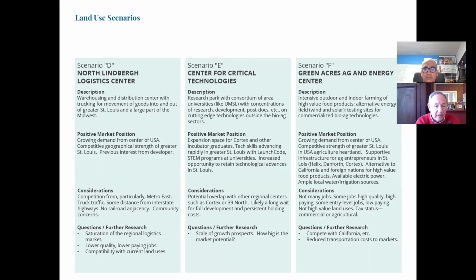Scenario E could be a critical technologies research park, working with a consortium of universities, or maybe UMSL itself, since it doesn't have a research park. It may be how do we start taking some academic research, even corporate research, and moving that into commercial development with enough building space and land space to be able to do that. Cortex is filling up, although it's doing some of that. 39 North there in Creve Coeur and Olivette has also got that opportunity, taking a lot of high-tech research that we're doing and turning that into some commercialization. Is that an opportunity for Jamestown?